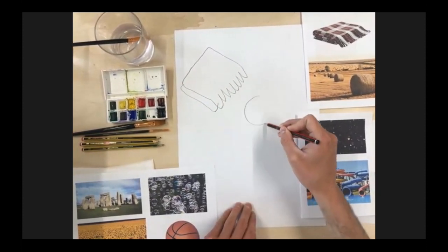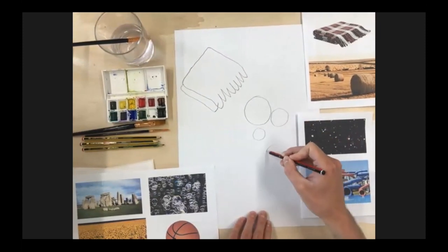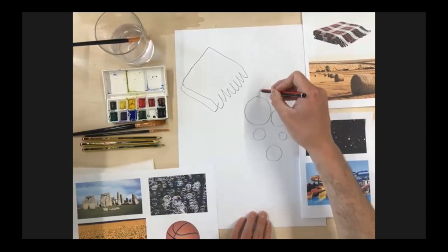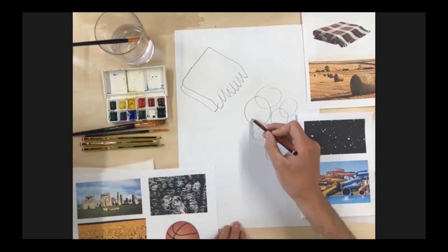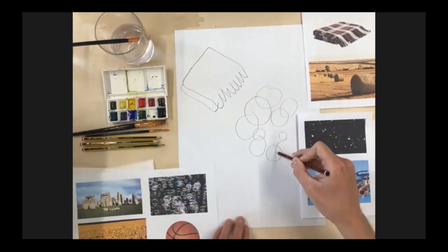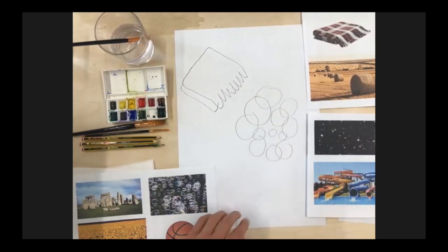Bubbles, I guess, are just a lot of round little blobs of different sizes. Kind of overlapping is quite nice. I don't know if you can see on my screen or in front of you, it's going to be interesting trying to get the colours of the bubbles in. Give myself a challenge. There's loads of different colours in a bubble.